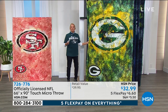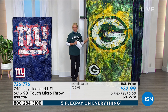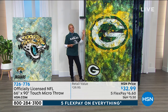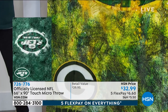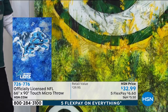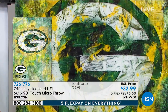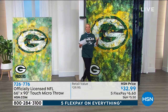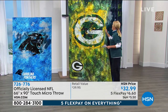And what it is, it's perfect because we do this one right now because it's early in the season. So it's not so hot, it's not so cold out. And what's great is, this is huge. It's 90 inches by 66 inches. And so you can fit a couple people under it. You can snuggle under it. If you're going to your high school football games, because hopefully they're having them, you can wrap up in it. But what I like is it folds up really nicely, even though it is a giant, giant throw.